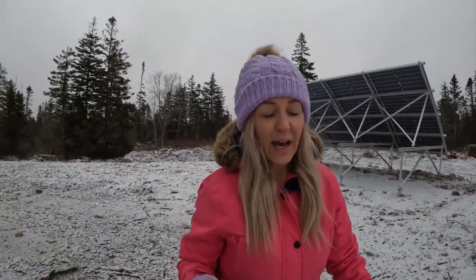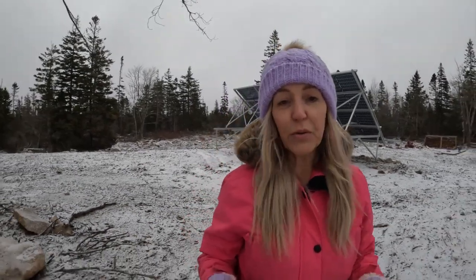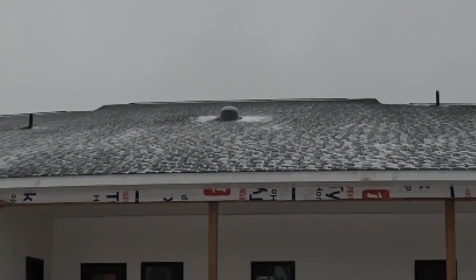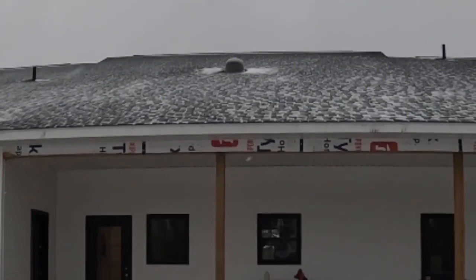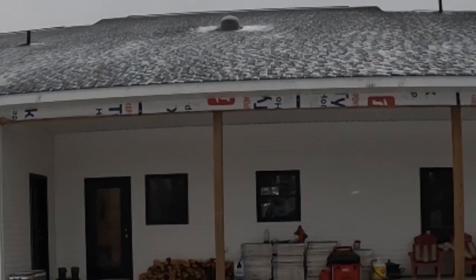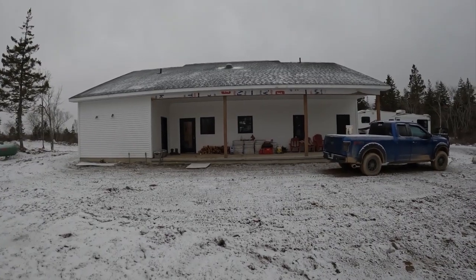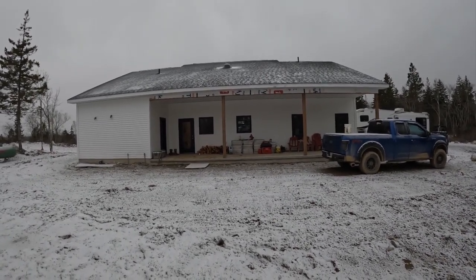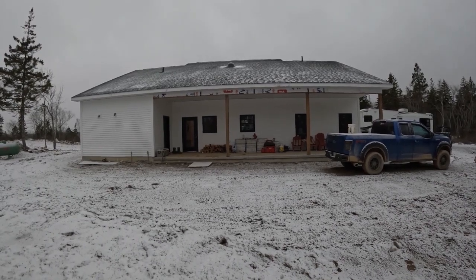One of my favorites: I had initially planned to put 2 in the kitchen, and after speaking with the contractor, I ended up going with 1. But check this out. Right there on the top of the house, right in the center, which is the center of the kitchen and the center of the roof, there's a sun tunnel. Love the sun tunnels. If you're building a house, you need one of these in your house. They are absolutely amazing. I love the sun tunnel.